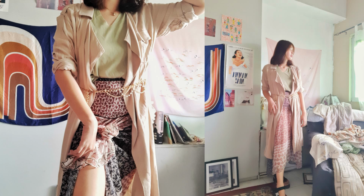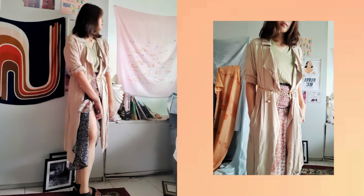I super love this one, and I actually added a belt as an accessory. I just wasn't able to talk about it, but it came from my Lola, and it's so pretty. Anyway, this is look number 1. Very happy.